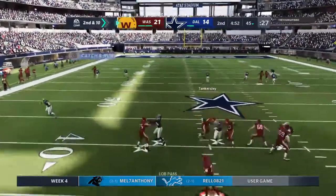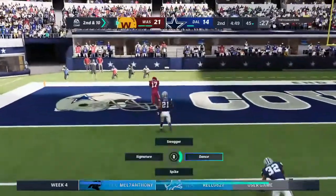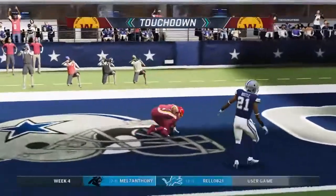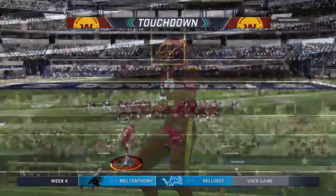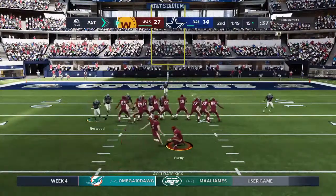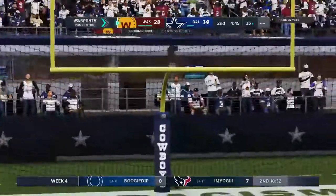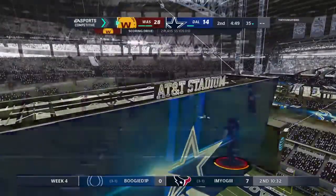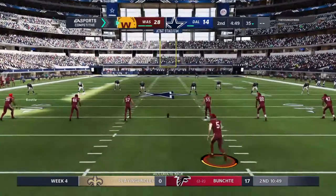Again on second and 10, it's Haskins. Slings this deep. This is caught inside the 15, and he takes it in. Touchdown, Washington. Terry McLaurin, on his way to a monster game. Three first-half touchdowns, and Washington is able to come up with a quick strike touchdown. Extra point splits the uprights, and the lead is now up to 14.